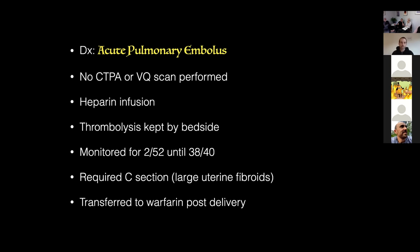So we monitored her for 2 weeks in the ICU until things gradually settled. She had thrombolytic therapy next to her bed. She had a delivery tray for the baby, and all teams were ready to go any time of day or night. Anyway, it all settled down. She was going to go for a normal vaginal delivery, but they found she had large uterine fibroids, so she was delivered by cesarean section. And after she left, she showered the ICU with many, many presents.